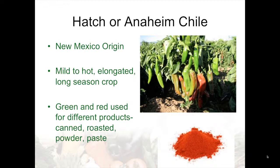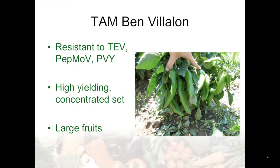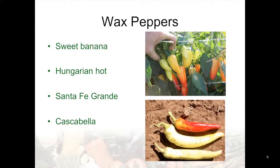The Hatch or Anaheim chili is the most important pepper in New Mexico, and also is grown in Texas and California. It has several hundred years of history in New Mexico, and so there are many landraces there. It's usually not that hot, though there are some selections that are quite hot. It is the most popular powder pepper in the United States. This is one developed in our program to introduce some virus resistance genes into one of these types of peppers. Also, better heat tolerance and concentrated maturity.